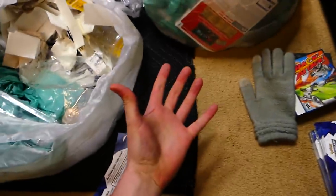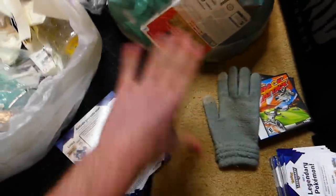I literally just vacuumed, and now all this stuff that I scratched off is all over the place. Whatever. This is garbage because I just gave those away.